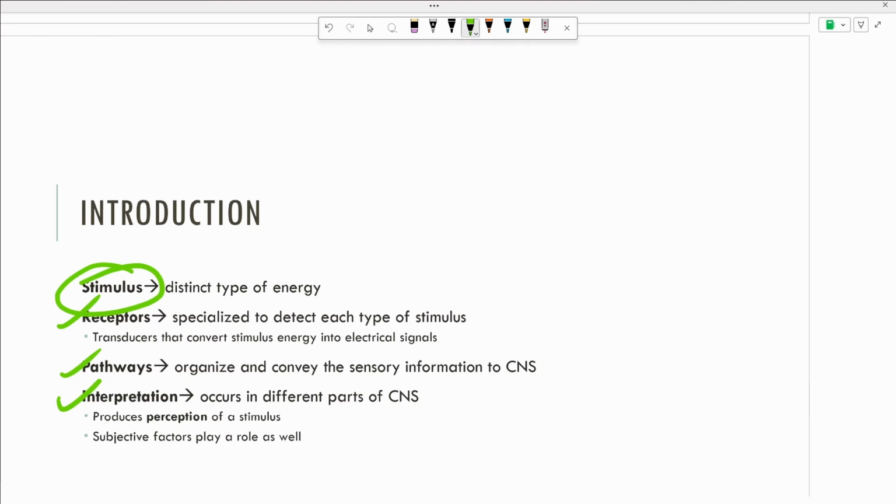For balance, we're going to talk about the different structures of the ear. Depending on how that structure moves when you bend certain ways, it will tell you are you moving forward or backwards? Are we going up or down? So we'll go through all that stuff as we talk.